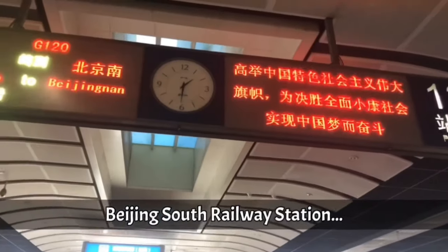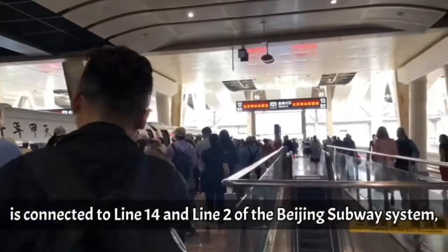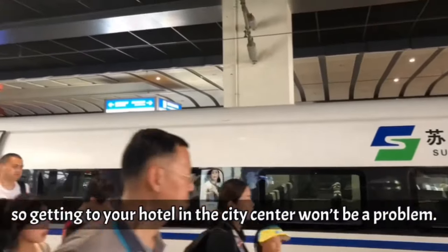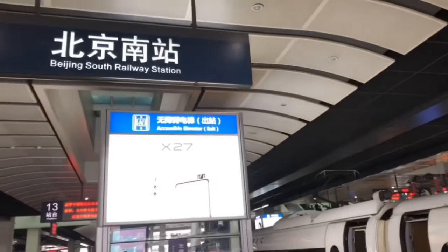Beijing South Railway Station is connected to Line 14 and Line 2 of the Beijing subway system. Since it's connected to the subway, getting to your hotel in the city center won't be a problem.